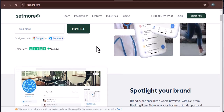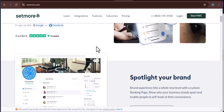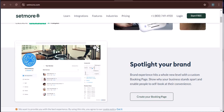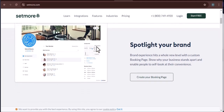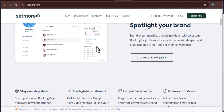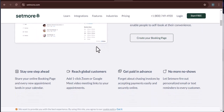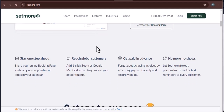But what does this look like for your customers? When they go to book an appointment on your Setmore booking page, they'll select their service and time slot as usual. When they reach the payment step, they will be prompted to pay the deposit amount you've configured. The full price of the service will typically be displayed, but the amount they need to pay to confirm the booking will be the deposit. Once they complete the payment, their appointment is confirmed, and the deposit is recorded in your Setmore account.